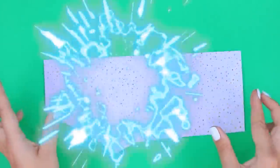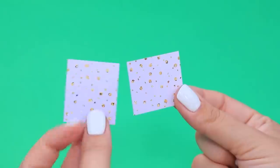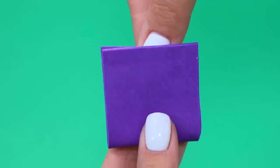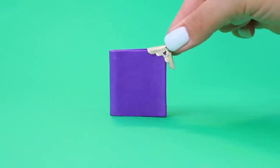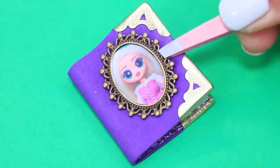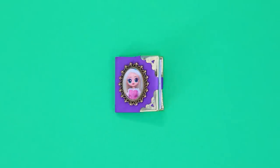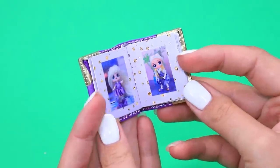A sheet with a print separated into many pages. Join them. Glue the sheets together and insert inside a cover. The cover is decorated with Rapunzel's portrait in a metal frame. And the album itself has many special photos.